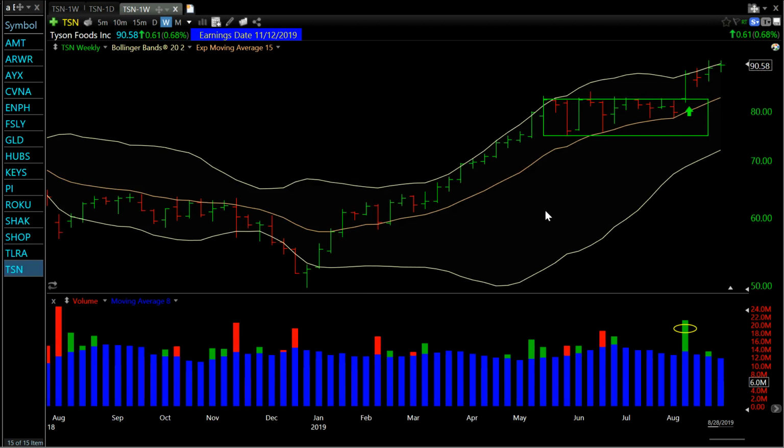But as you can see, this is why I think these stocks are the best of the best at the moment in the market. And, you know, we'll see what happens going forward.